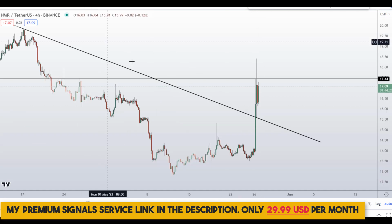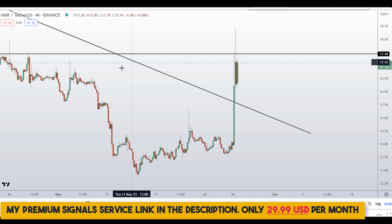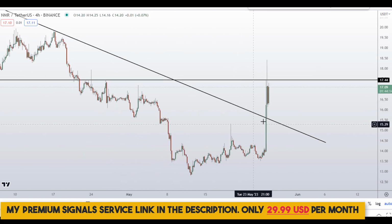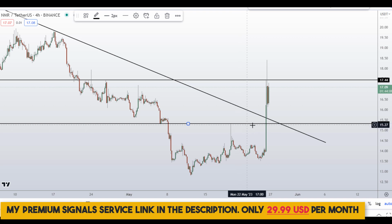Let me go down to the 4-hour chart. For those of you who want to buy this coin, you need to wait for a pullback. And in fact, this pullback has already happened somewhere here. But I'll be waiting for this level. If the price comes down to here, we might see a bounce.